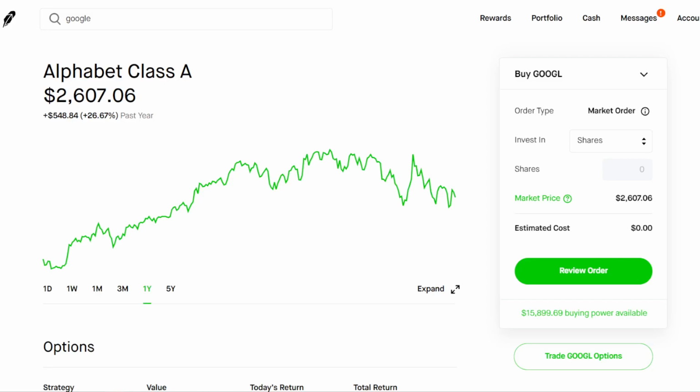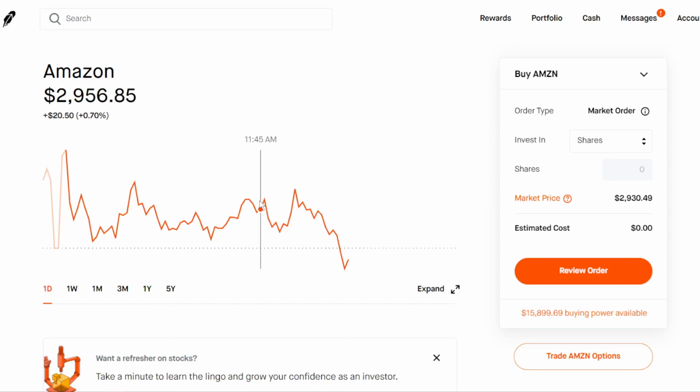All right, guys. So we're going to be going over two stocks, two companies that we're going to be selling options on in the future, just because of the big announcements that these companies have had with their 20-for-1 stock splits. And that's going to be both Google as well as Amazon undergoing a 20-for-1 stock split.